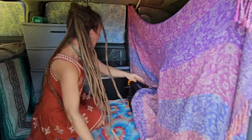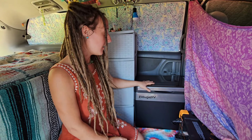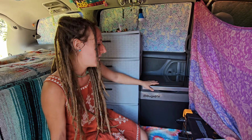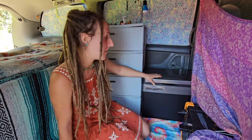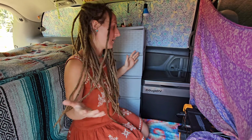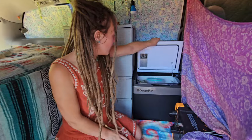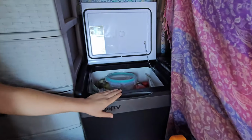And then I've got this fridge here. That's what I'm using for perishable foods. And this is really great. I don't remember the size of it. I think it was like 30 quart or something around that. I wasn't sure how much I would need, but this actually turned out to be perfect. I just went with what I thought. I didn't want anything that would be too big and take up a lot of space in the van. But also wanted to have enough space for my food, and this was perfect.